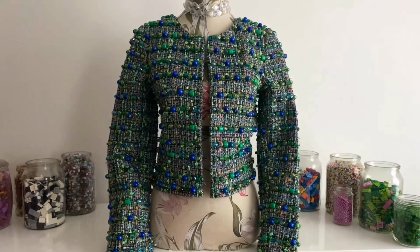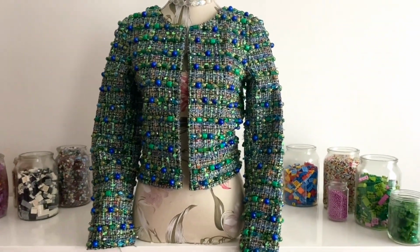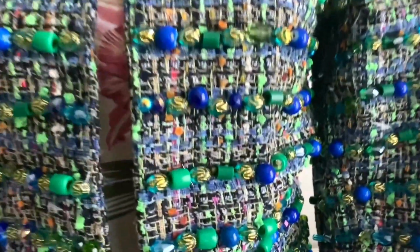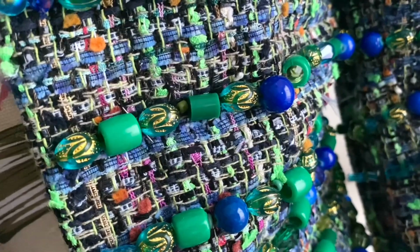Which happens sometimes. And then this one, I thought I made this one last year. I didn't want to save the pink one till last because I don't really like the pink one. This one is my pirate treasure jacket.